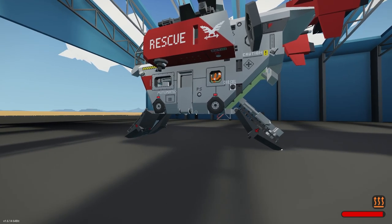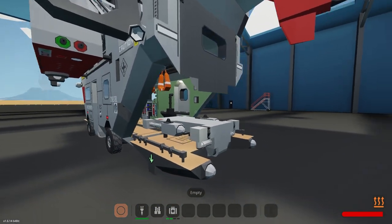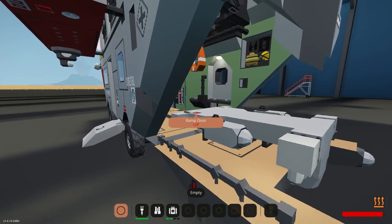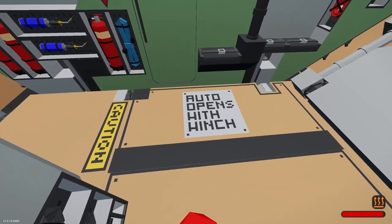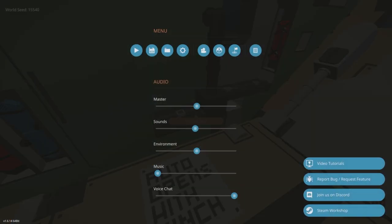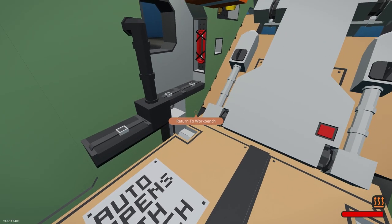I guess that's if you're flying and you want to grab onto it, and then this thing brings it back down. I feel like, shouldn't this one flop out too? Okay, I'm gonna hit this one again. Okay, I'm gonna just go inside because it really wants me to go inside. Auto opens with winch. Okay. Oh, you know what? You have some bouncing. I wonder if this is a physics thing. Okay, let's put physics in high. Okay, that's a bit better.